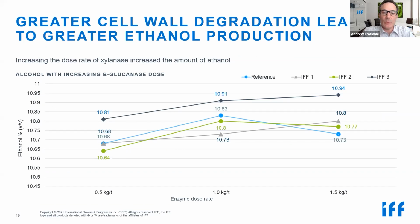Finally here, getting to one of the other benefits of breaking down that cell wall material that surrounds the starch, you allow the other enzymes in the mash, the alpha amylase, the glucoamylase, the beta amylase, better access to the starch to liquefy it. So first gelatinization, liquefaction, and then conversion into fermentable sugar.